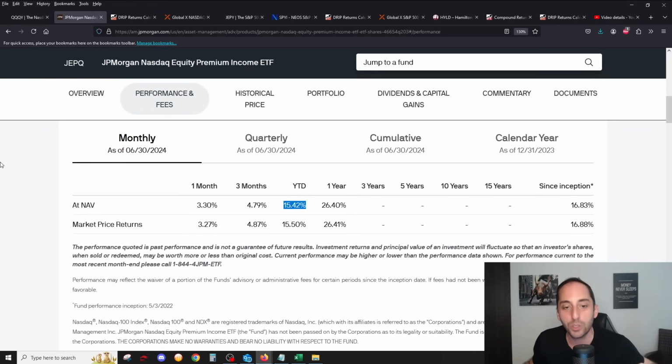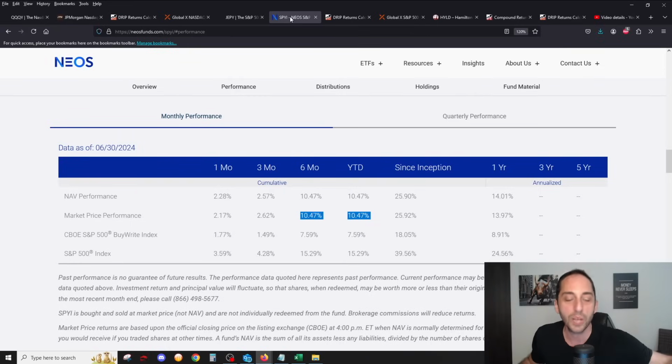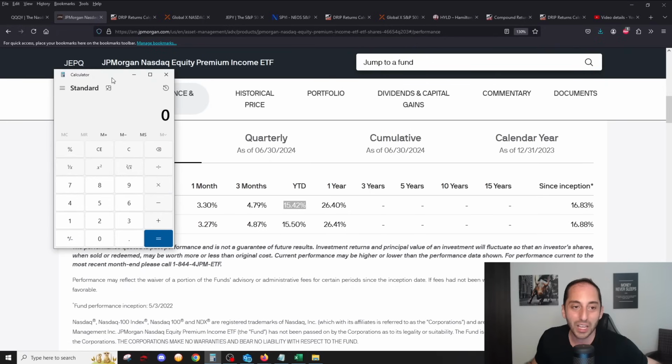I'm going to put JEPQ in my TFSA because it gives me more or less the same returns as QQCC, or a SPY or a JEPI or a GPIX from Goldman compared to USCC. Well, no, you would be wrong, because we didn't even consider the minus 15%. So the return is not 15.42 if you have JEPQ, for example, in your TFSA. It's 15.42 and approximately minus 15%, because there's a 15% withholding tax on the dividends because it's US listed, and you still get that in the TFSA.